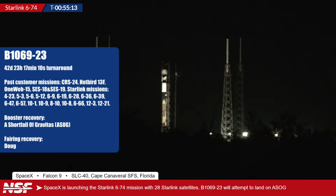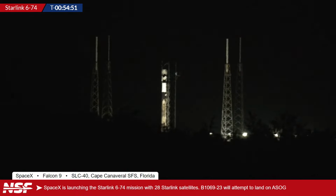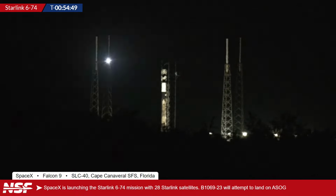So, again, for those wanting to see where this booster will land, it will land on A Shortfall of Gravitas, located downrange towards the southeast. So, not in the Bahamas, but kind of near the northeastern part of it. And the fairing recovery vessel is Dug, because those two fairing halves that you see on the top will fall away and actually be recovered and flown again.